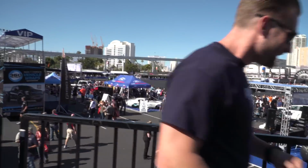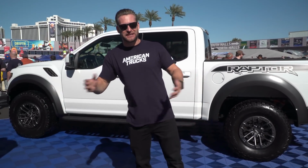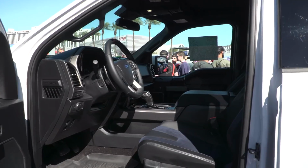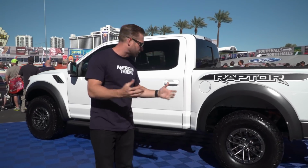Now guys, I know it's kind of nerdy to come to SEMA and talk about a stock truck, but that's exactly what I'm gonna do. Why? Well, this is a 2019 Raptor, and it's the first time I'm actually seeing one here in person. Again, not a whole lot has changed with this truck, but some very notable changes that are worth talking about. First and foremost, the live valve technology now with the Fox shocks, the 3.0s.